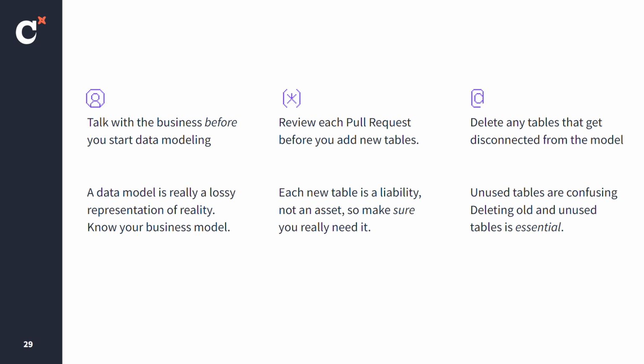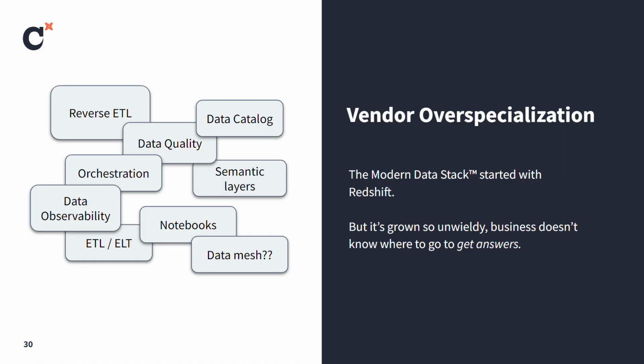This is a very, very tactical piece of advice, but really important. If you stop running a dbt model, that table is still going to exist in your warehouse, and it becomes not updated and just another source of potential duplication and confusion for someone who's looking in the warehouse trying to find which table they should be using. So delete those old tables, and have that set up in a macro that runs automatically. That's essential. And then the next one in our category here is vendor over specialization.